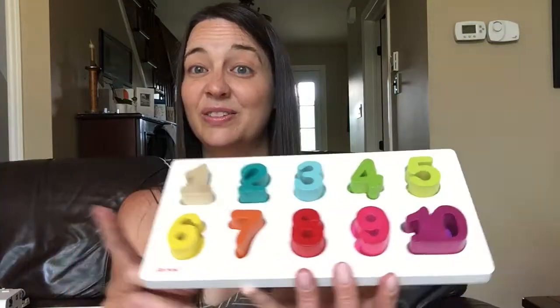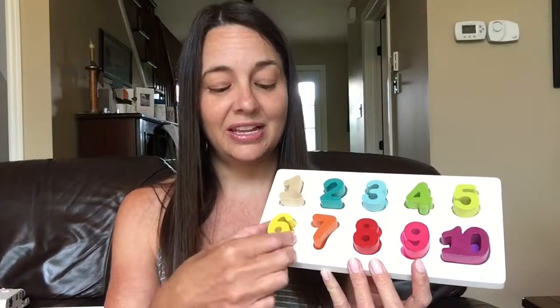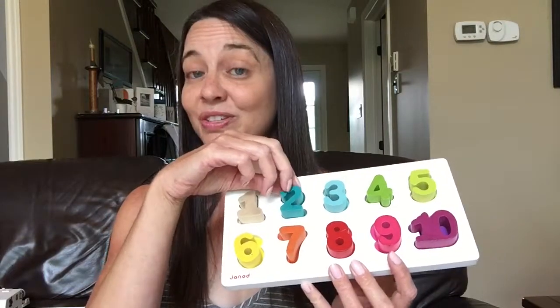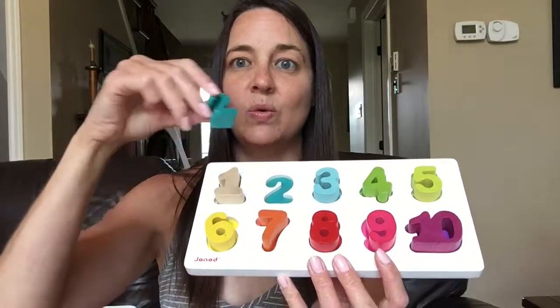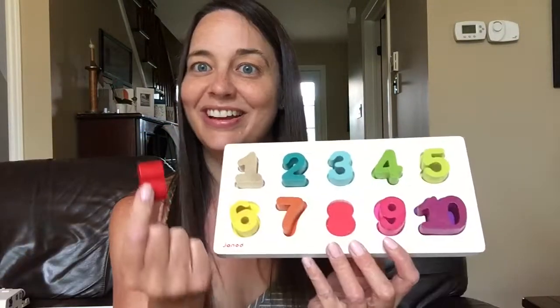Next few items were from a little consignment store in a little town close by, and I got this great number puzzle. I love this one for so many different reasons. I like that it looks kind of like a 10 frame. It's self-correcting because it has the color matching underneath. It's also self-correcting because the children cannot put it in backwards. So if you try to put it in backwards, it doesn't fit. So it only goes in if it's right side up. This one's perfect for my little ones. So I just love this one. It's got cheerful colors on it, so this was a great find.